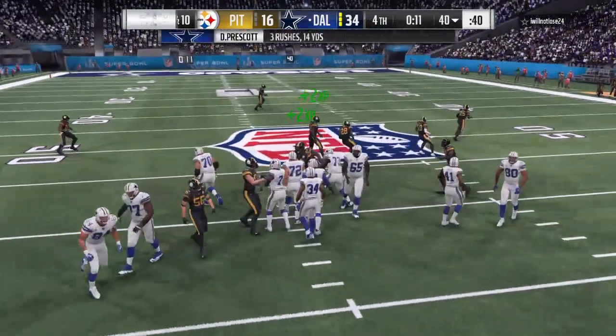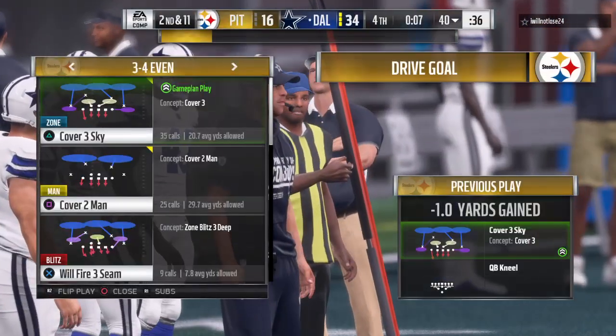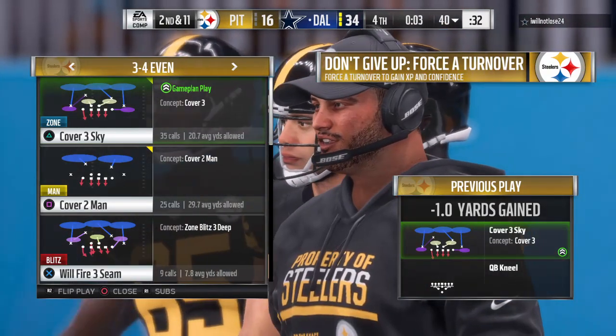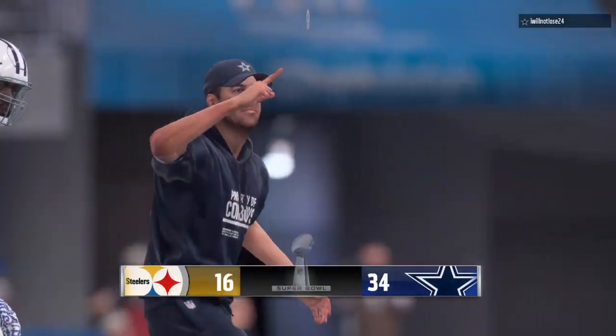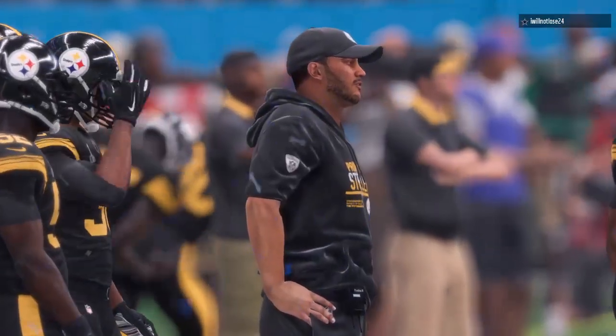Time for this one final knee to put a bow on this title bout. And the Dallas Cowboys will hoist the Lombardi Trophy. They are the kings of the NFL.